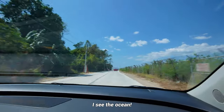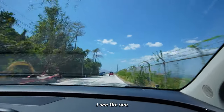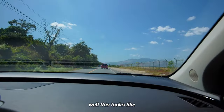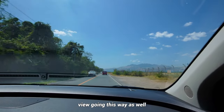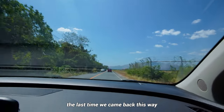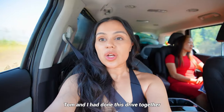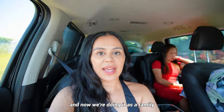I see the ocean. I see the sea. Wow, this looks like Queenstown in New Zealand. Really? Yeah. It's a much nicer view going this way as well. Last time we came back this way. Did you drive this way last time? Yeah. Tom and I have done this drive together, and then I've done it on my own, and now we're doing it as a family.